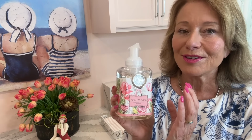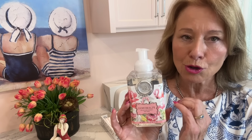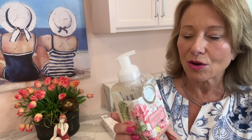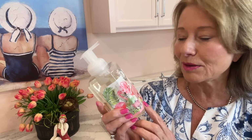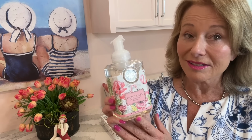But if it's a style and a bottle that you love, and it's just paper on here, this isn't. This is like a wax seal. Like the one I have in my powder room is so perfect. I will probably refill it, and you can. So if you find one that you really like, maybe it's worth it for you to spend that money, and I will link some below.